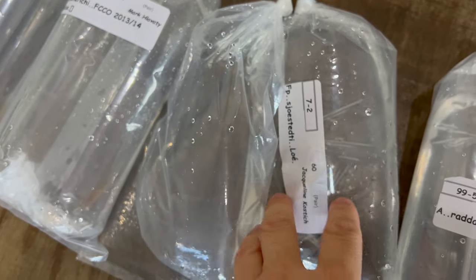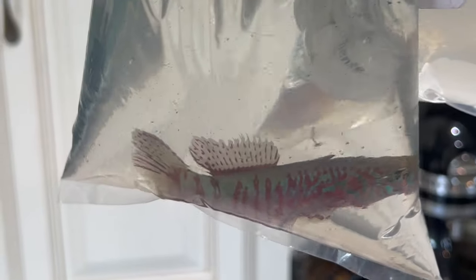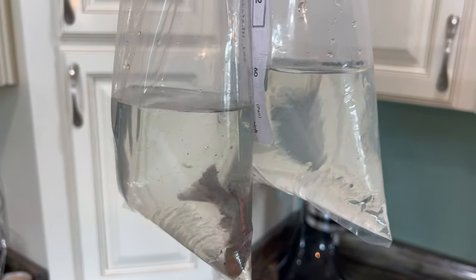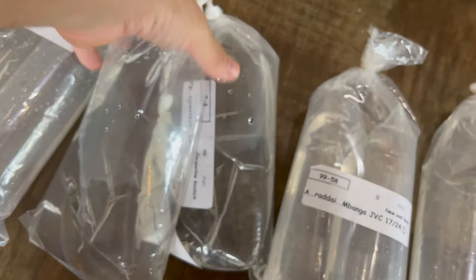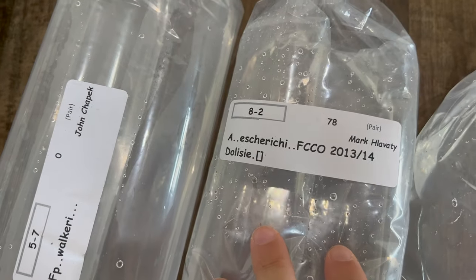Spunky too. And we got a blue glaris, fun little pain checks, just steady. This is the low strain, which has a lot of the blue and red in it. These guys are biggins. And we got Amphisemian escherichii.